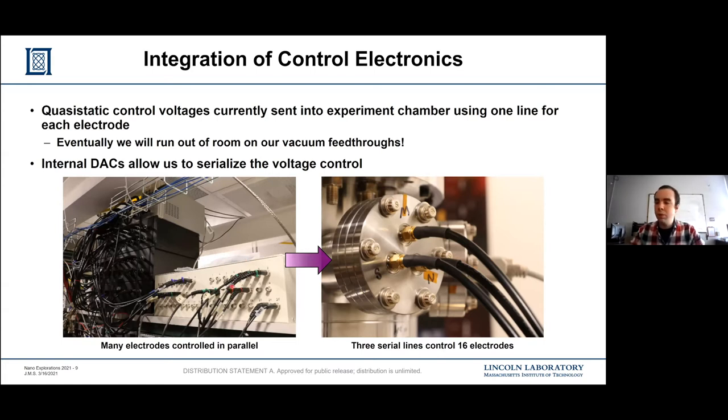So you can imagine this will work for a few tens of electrodes, maybe even a few hundred, but at some point this is going to become cumbersome. We're just going to run out of feedthroughs. And so if we could move those voltage sources inside the chamber, then instead of needing to send in analog signals, we can just send in a single bus of serial data and then convert to an analog voltage inside the chamber. There are other advantages too to having our voltage sources inside closer to the ion. One of those is that we reduce the amount of cabling between the voltage source and the ion. And this may lead to speed and bandwidth improvements in the future.